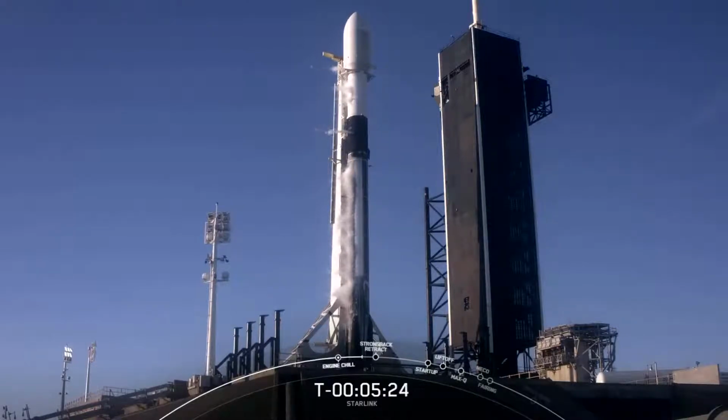launch position. The TE also routes the vehicle's fluids, power, and telemetry umbilicals from the ground systems to the rocket and satellites until Falcon 9 goes on internal power and clears the pad. At liftoff, it will retract even further in order to clear the way for Falcon 9's ascent.